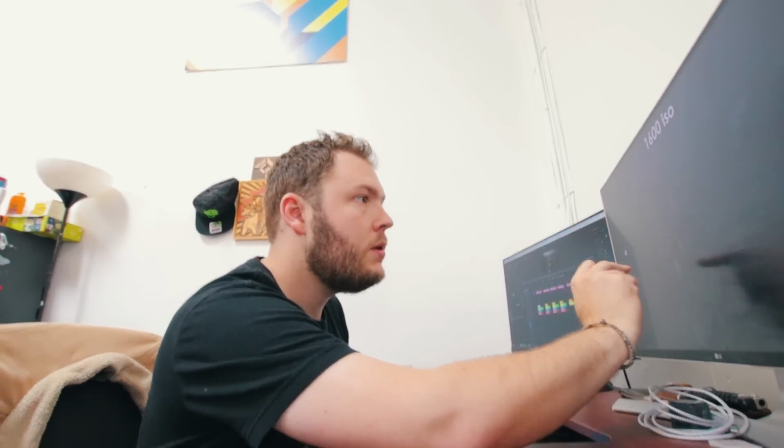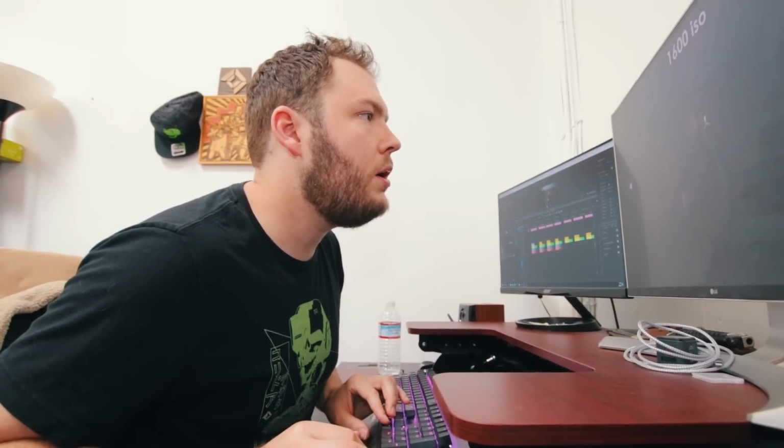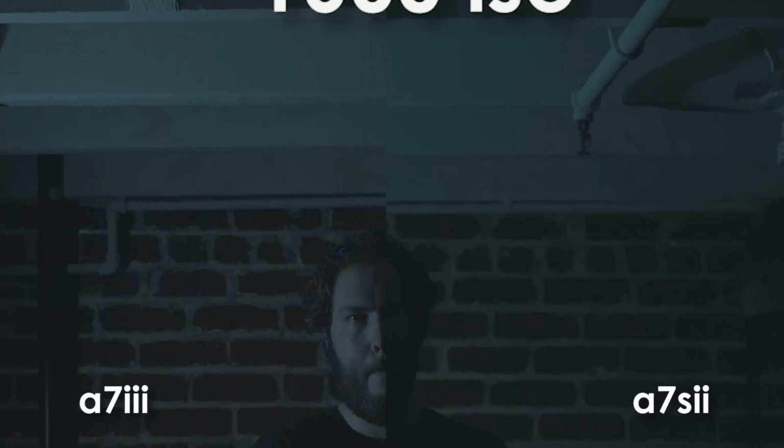If you look at the bricks, the sharpness on the 3 is definitely better than the sharpness on the 2. We used the exact same lens on both cameras, so the 3 is definitely sharper. And as far as noise is concerned, there's a pretty similar amount of noise between the two images. You can see the wood grain much more clearly than you can up here.